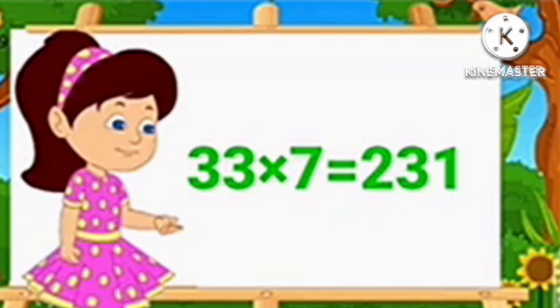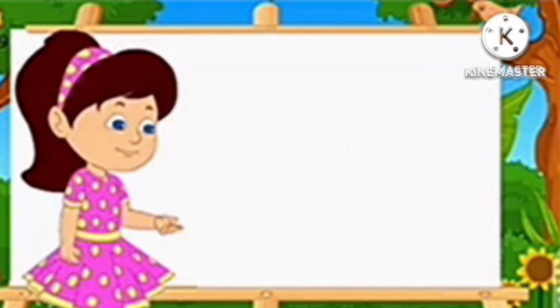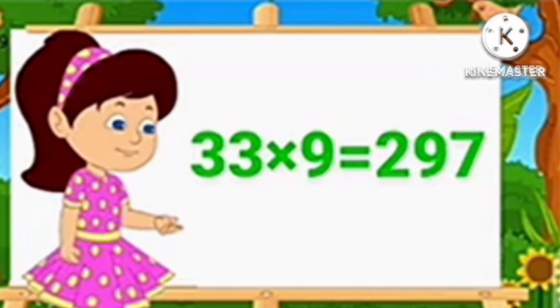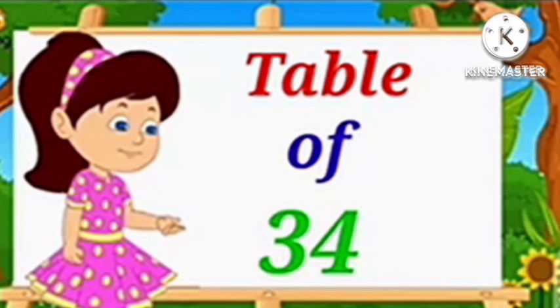198. 33 sevens are 231. 33 eights are 264. 33 nines are 297. 33 tens are 330. Table of 34.